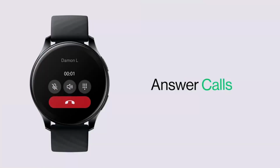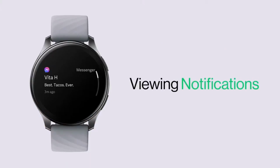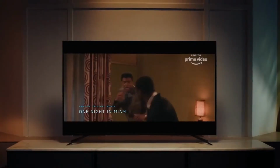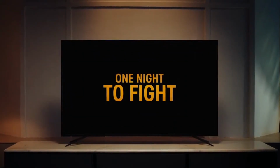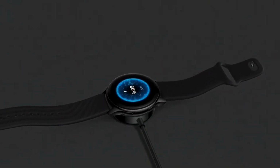So the main thing about the OnePlus Watch is that there is seamless connectivity between the OnePlus ecosystem, you could say, the OnePlus TV, the OnePlus Buds, the OnePlus Watch, and the OnePlus phones. You can control the OnePlus TV using the OnePlus Watch. Also, it has Warp Charge. I guess that could be considered a distinguishable feature.